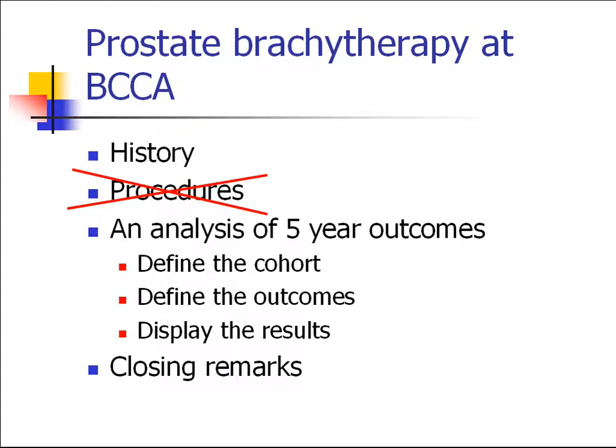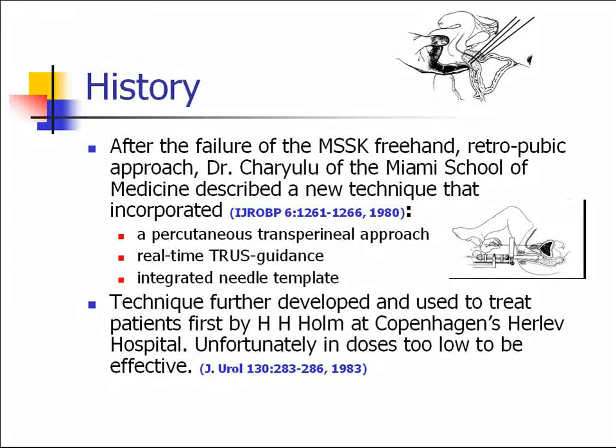I'm going to define the cohort of patients I'm talking about, define the outcomes that I'll present, and show you the results. And I'll make some closing remarks and try to make sure they last long enough so there aren't any difficult questions. So you know that quite a long time ago there was an open freehand retropubic technique for placing radioactive sources into the prostate.